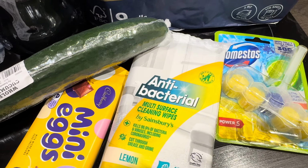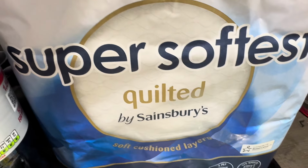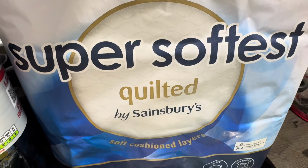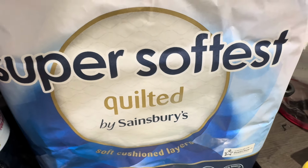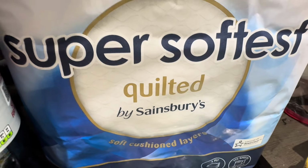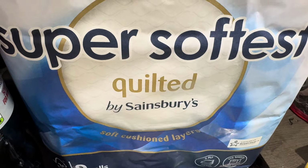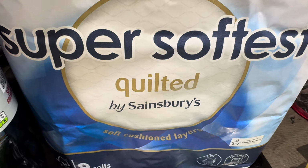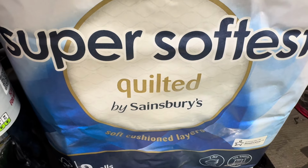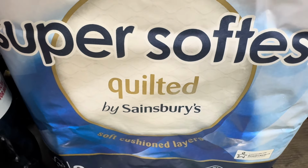But because I was going somewhere near Sainsbury's, I did go to Sainsbury's, and I spent £11.74. I got the 4-pack of Super Softest Quilted by Sainsbury's. This is actually my favourite toilet roll, believe it or not. I do like the scented ones, and I've not been to Tesco in about 6 weeks. Last time I got scented ones, I got them from Asda, but again, I've not been there for about a month. I do love the scented ones, but these are so soft, and that's why I like them.